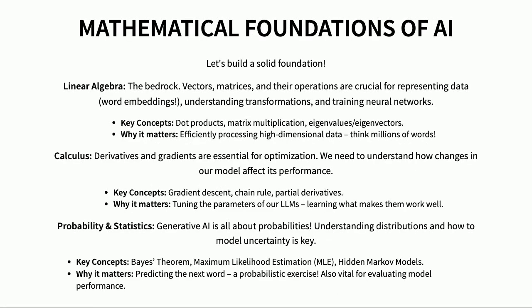Okay, let's start with the basics. We're going to lay some mathematical groundwork for understanding how generative AI and large language models actually work. The first thing we need to get comfortable with is linear algebra. It's like the language of data. Think about representing words as vectors. Linear algebra helps us do that efficiently.